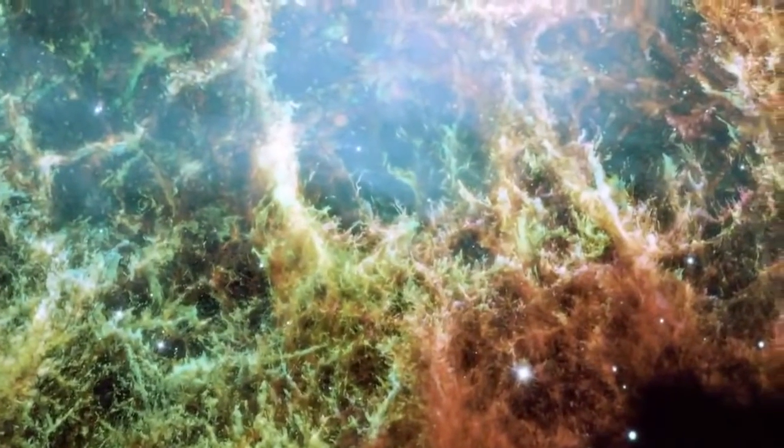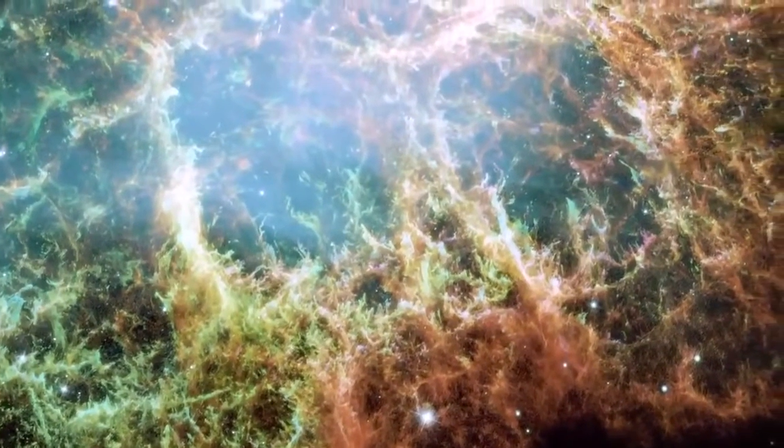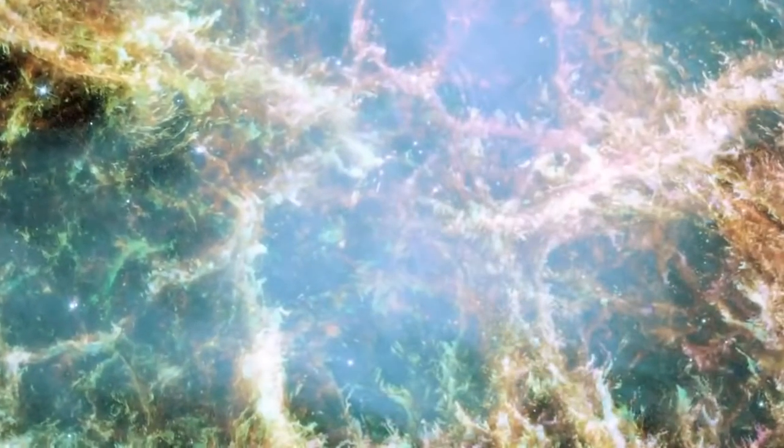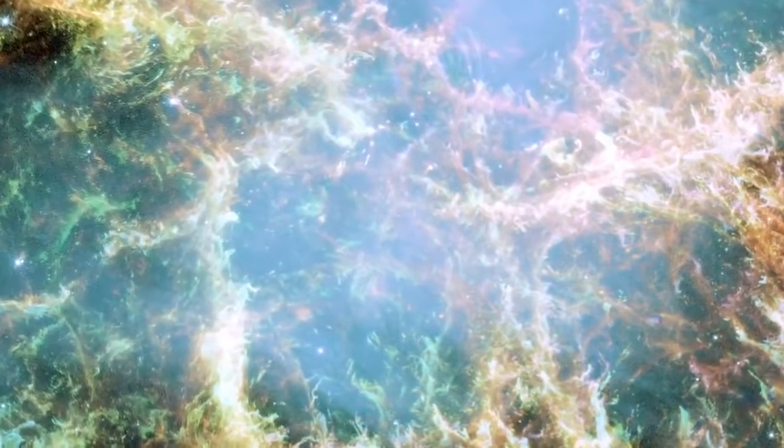The filaments shown in these images are the tattered remains of the star, consisting mostly of hydrogen. The collapsed core of the star embedded in the center is barely visible in this Hubble image. Yet you can see its effects. The bluish glow comes from electrons whirling at nearly the speed of light around magnetic field lines that extend from the star's collapsed core.